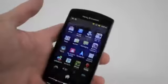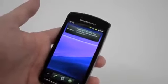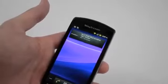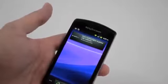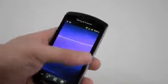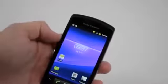Overall performance is pretty snappy. The interface is, some might consider it dull. If you're used to HTC Sense or Motorola Blur, stock Android is just a little bit bland. But if you like just performance, simplicity, definitely something that's a plus. We have 5 home screens by default.